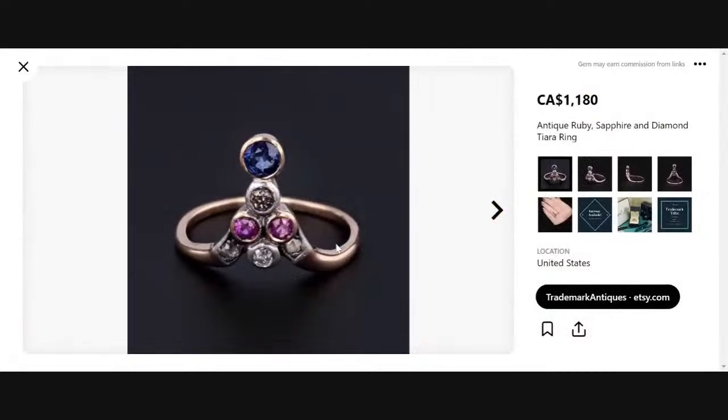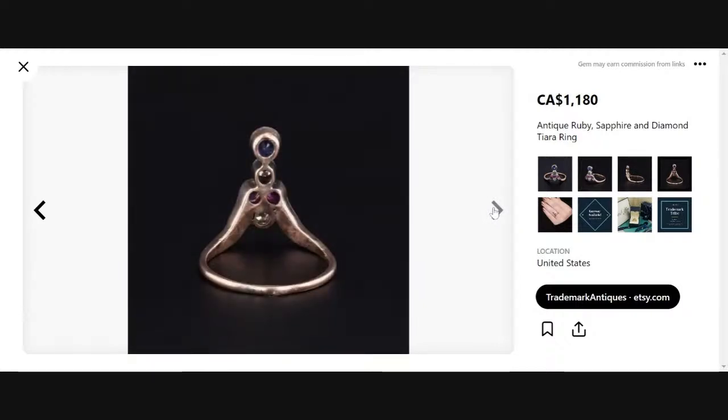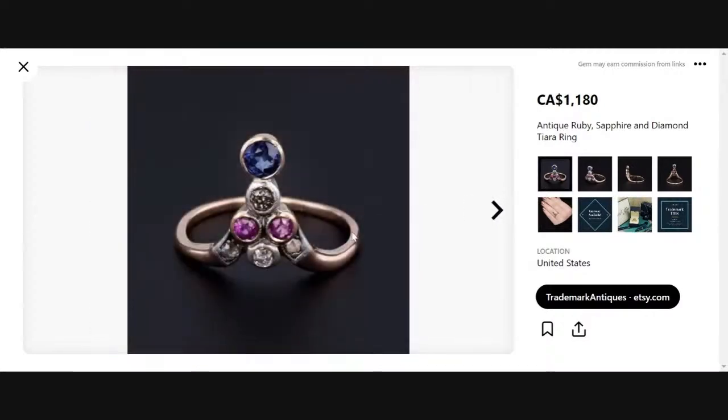Here's an interesting one from Trademark Antiques. So it almost looks like a V for victory or a crown, which is similar to some of the crown earrings that I have on. Antique ruby, sapphire, diamond, tiara ring. Now, this diamond doesn't quite look so clear as I would want for it to be.